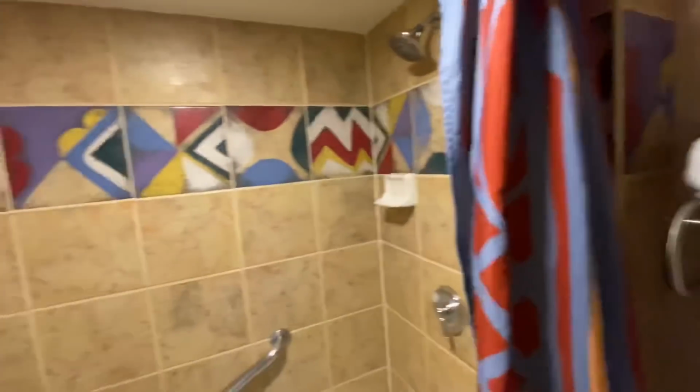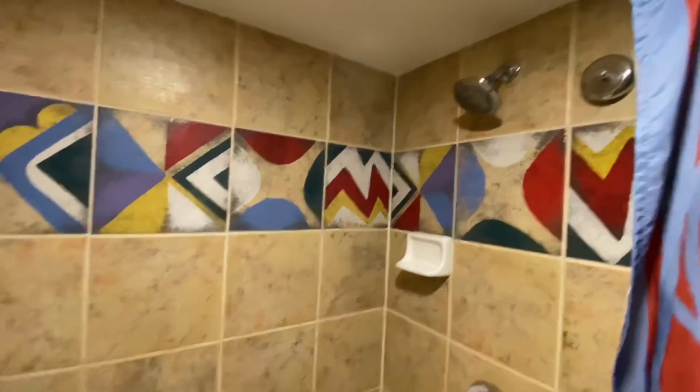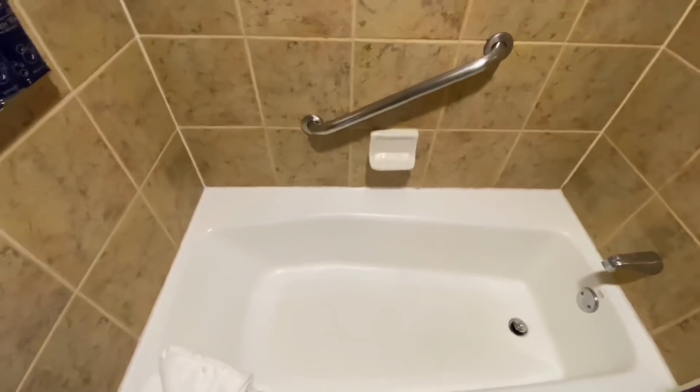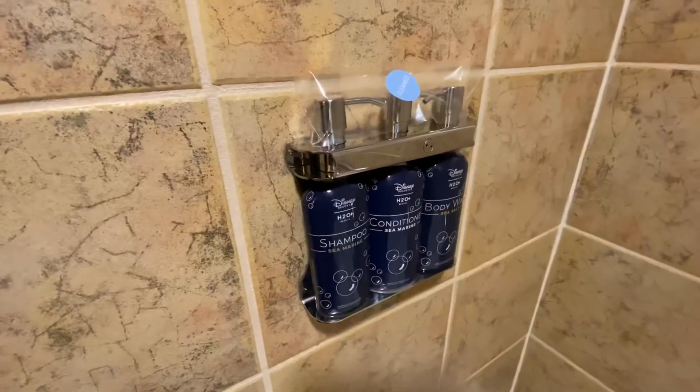Wish the lighting here was a little better, maybe, at least on this side, but nice, pretty tile, a pleasant shower to greet the day in. Tub with a nice sized ledge on that side. You got some room for stuff there. Amenities mounted to the wall.